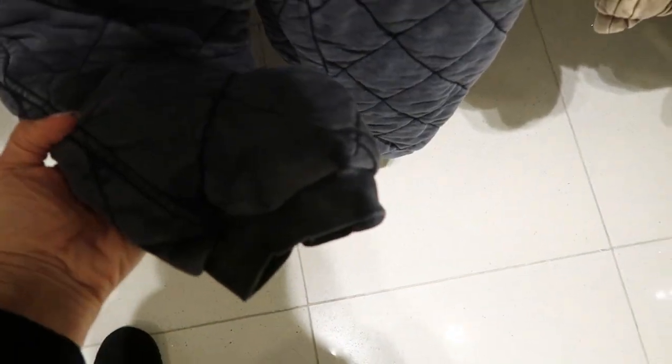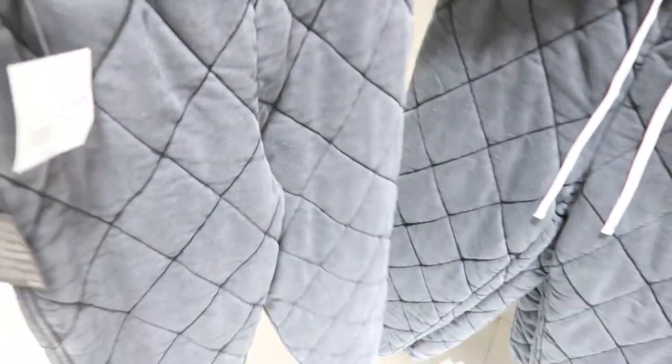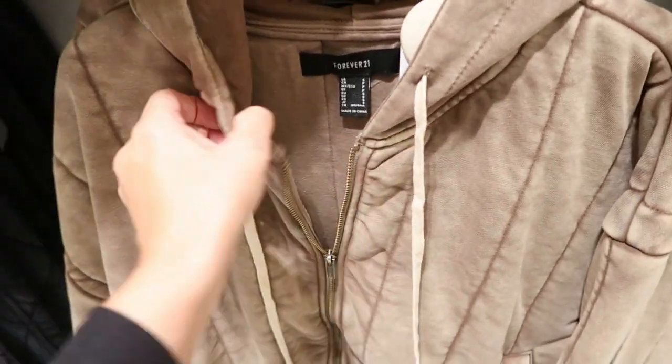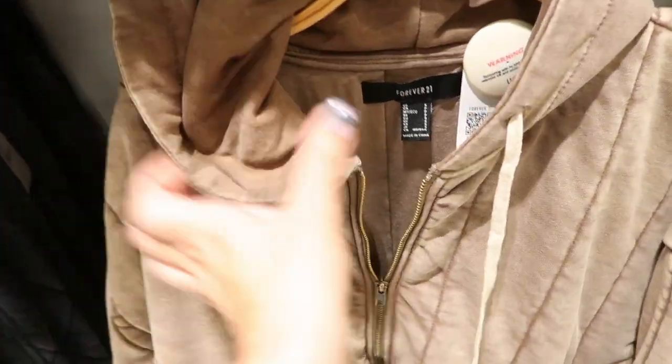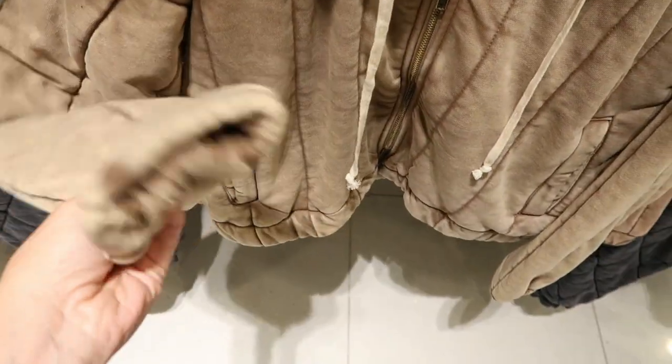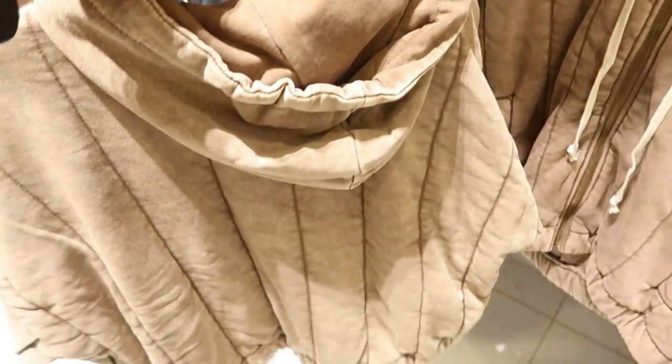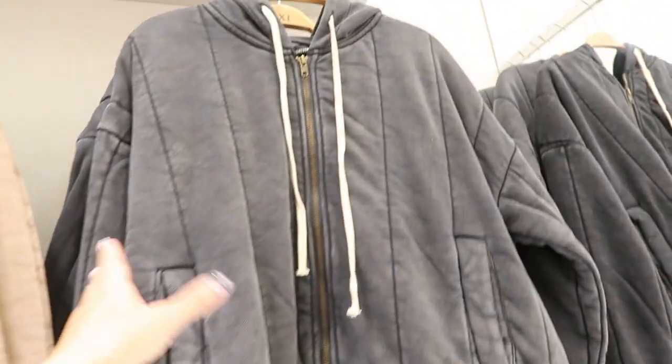And then that's what the bottom looks like. And that's what the back looks like. These are $39.99. And then in that same kind of fabric is this little zip-up hooded jacket. So there's a nice weight to it. It has the drop sleeve, elastic on the wrist, elastic on the bottom with pockets. This one's $49.99. Also has the hood, and it comes in the brown and then also in the black.